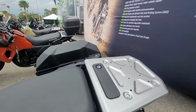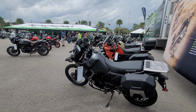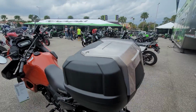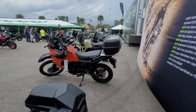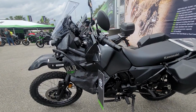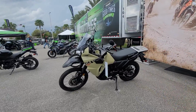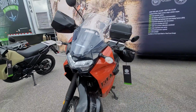It's got a larger aluminum carrier on the back here, so when Christy and I go out for the day, we always say, geez, we wish our KLR had a set of bags on it. Well, you can get that right from the factory now, and it comes with this rack. You can get this box right here, which you can put your helmet in, put your gym gear in. We usually ride this thing to the gym instead of the Harley, or if we're just zooming around town. It has increased generator capacity, so you can actually put more lights on this if you want, and it already does have that new LED headlight, and it's available in pearl sand khaki or pearl lava orange, which is this color right here.